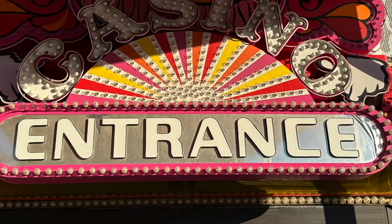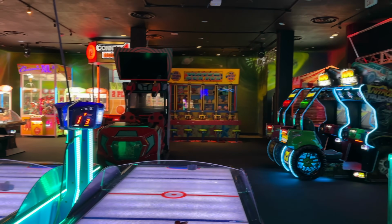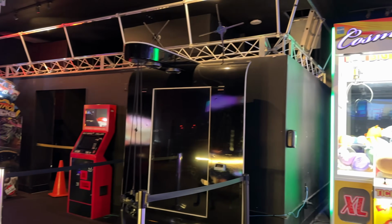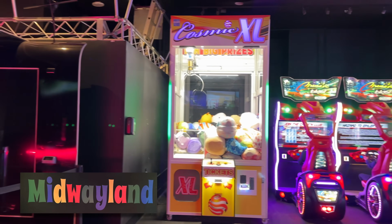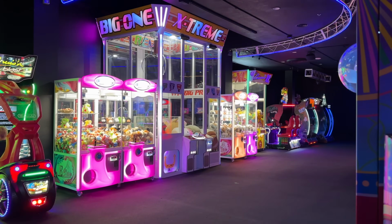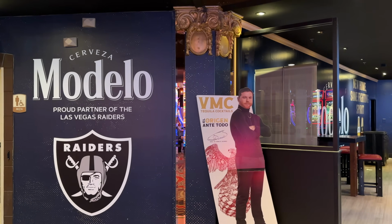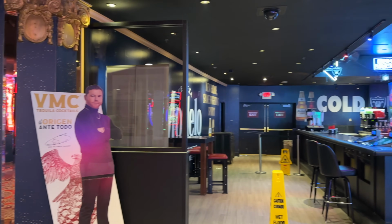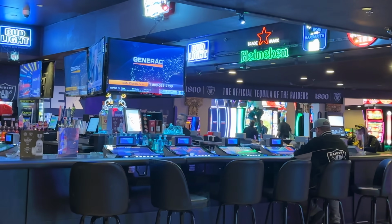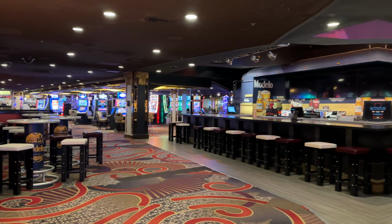We have a lot more to see. This place really does put entertainment for kids right up alongside that of the grown-ups. This is Midway Land, another huge arcade right on the casino floor. And for convenience, you can preload the play card for all the fun activities in the building. It goes without saying that there are bars sprinkled throughout the casino as well, offering sports viewing and football specials. It was here that we stopped for that refreshing juice break.